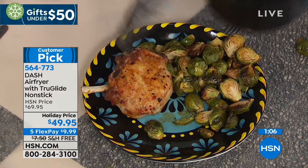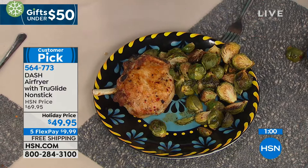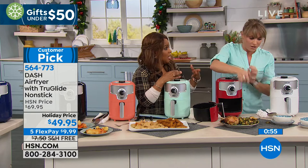Then your capacity becomes 2 quarts. And you can do your mac and cheese, your green bean casserole, your frittatas. You can do your breakfast sandwiches. Can I bake a cake in this? You can bake a cake, girl.